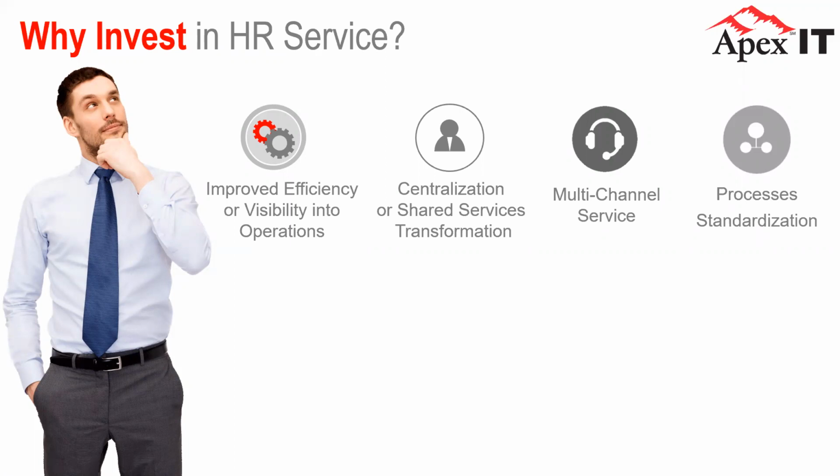They have disparate processes across the globe, and they need a common platform that can guide them through certain processes so that their teams can ask the right questions in the right order. And that's what HR service delivery is really all about. And then an end goal is to allow for improved employee experience.